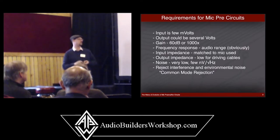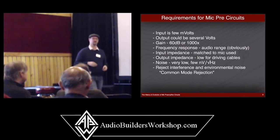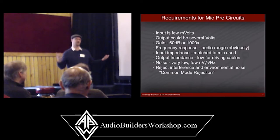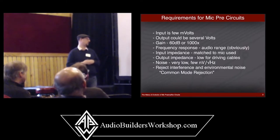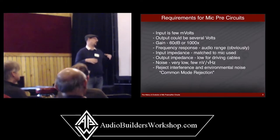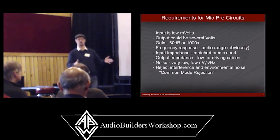The input impedance needs to be matched to the mic being used, so different mics have different output impedances. Ribbon mics tend to have, I think, higher output impedances. Electrets have very low output impedances because they have an amplifier after them. Dynamic mics have a very complicated output impedance. The noise, you want to be very, very low. Oh, so the output impedance of the mic, you need to be very low because you need to drive a cable. Cable has a lot of capacitance, and so that can provide a lot of problems if your output impedance is high because you'll filter it. The noise needs to be very low, a few nanovolts per root hertz. And you need to reject interference from environmental noise. You need to have high common mode rejection. So those are the basic requirements for a microphone preamplifier.